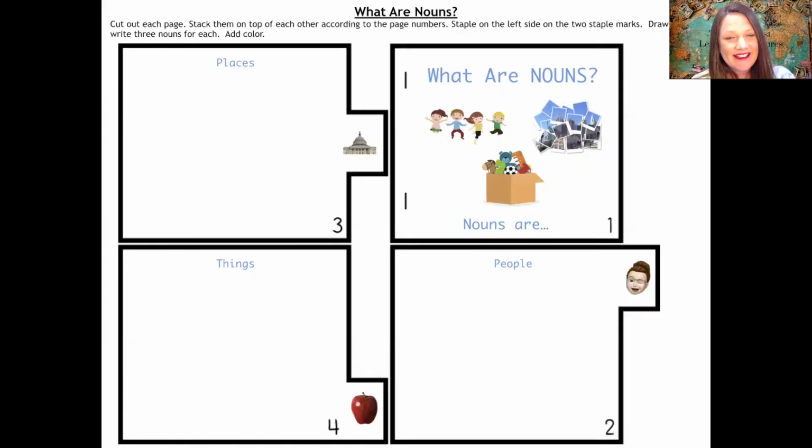Let's go on. This is an activity that you may want to do now. You can pause and work on this little booklet. What are nouns? You see there it says page one down in the corner of the first one where it says what are nouns? And then it has two, people, and then page three, places, and page four, things. I want you to cut these out and then lay them on top of each other, with one being on the top and then two, then three, then four.